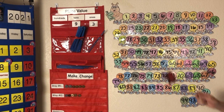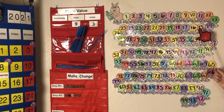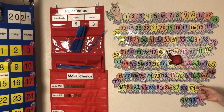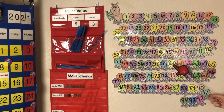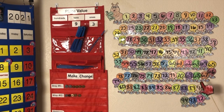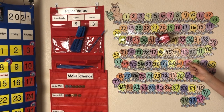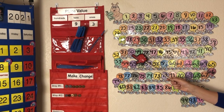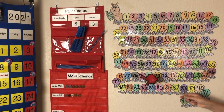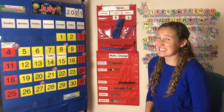Let's count by fives. 5, 10, 15, 20, 25, 30, 35, 40, 45, 50, 55, 60, 65, 70, 75, 80, 85, 90. Let's count by tens. 10, 20, 30, 40, 50, 60, 70, 80, 90. Let's count by 25s. 25, 50, 75. Let's add another straw.